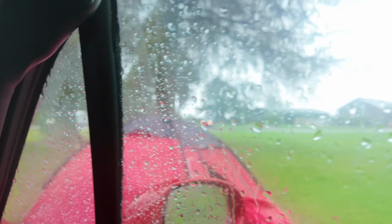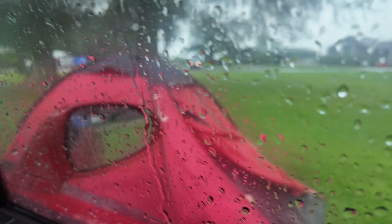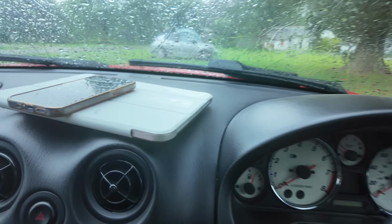Well, it's now the morning after the day before and it is absolutely peeing it down. We've come to hide in the MX-5 because the tent is absolutely soaked. Everything was soaked inside the tent, the iPads and all that, all the sleeping bags, blankets, jackets and that.